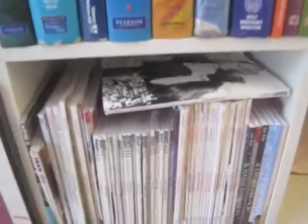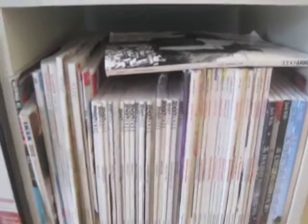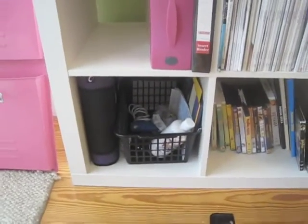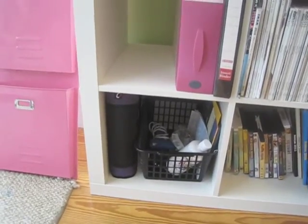More binders go there. Here is where I keep some magazines, Teen Vogue, Vogue, Seventeen, basically. Down there I have movies, science board, project stuff, you know, like glue guns and stencils and that kind of stuff. So that's basically an overview of my desk.